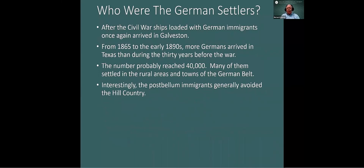Later then, after the Civil War, a number of German immigrants were coming into Galveston, probably more then than before the war, probably got up to even 40,000 folks born in Germany and living in Texas. And one note I found is, to a large extent, after the war, they really didn't go up into the hill country. They would either settle in the towns of Galveston, San Antonio, or some of those other towns that had been established, like New Braunfels, Fredericksburg, and the like.